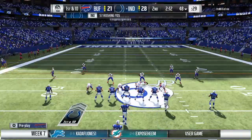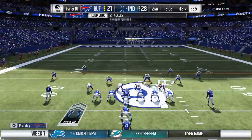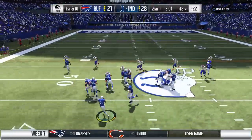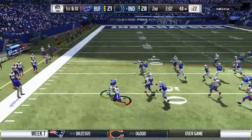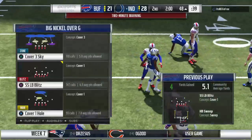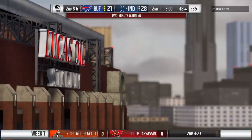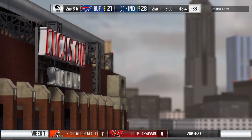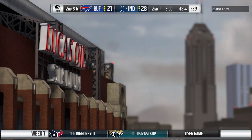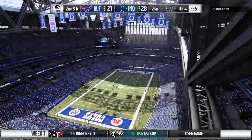Well, they don't need to run another play here before the 2-minute warning. Let's see if they do it anyway. Here's Hines on a toss play. And he'll take it across midfield and into Buffalo territory. Give him 4 yards on the play, and that will lead us into the 2-minute warning. So 2 minutes to go in a wild first half. We'll come back to Indianapolis right after this.